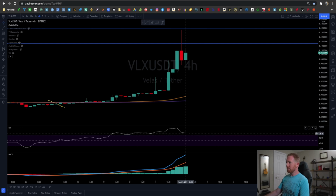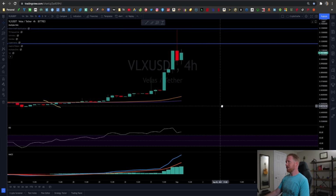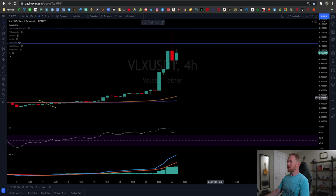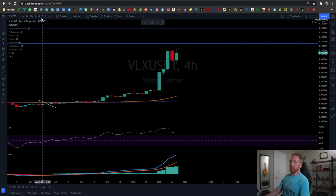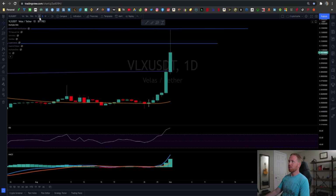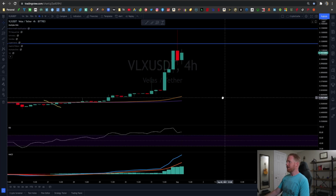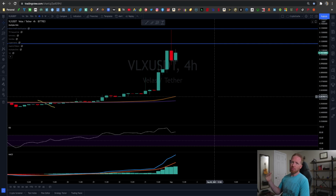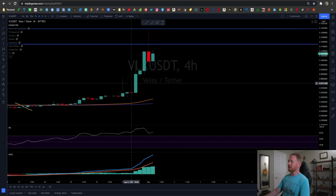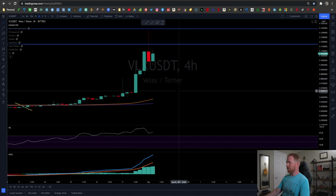And RSI being up over 70, yes, it's considered to be overbought. However, pending these two resistance levels, it's still very much considered to be underbought in a sense, because if you look at this, the RSI had just peaked over here over 70 on the 1 day chart, and this has a lot of momentum. So I do foresee VLX having enough steam, enough motivation to continue moving forward, but we do have to double check all the support and resistance levels. And why don't we just go ahead and do that really quick?